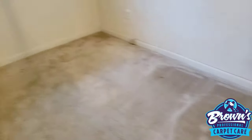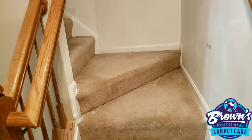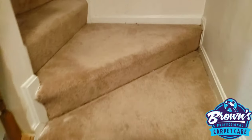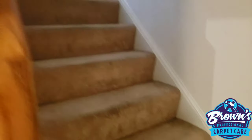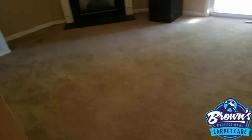I gotta do these two areas here. I'm not worrying about the steps. They said they used a little machine to clean the stairs already, and the owner said it was crap, but don't worry about the stairs. Of course, I can make the stairs a whole lot cleaner and more presentable. But anyway, for these two areas, premium package, it's $279.